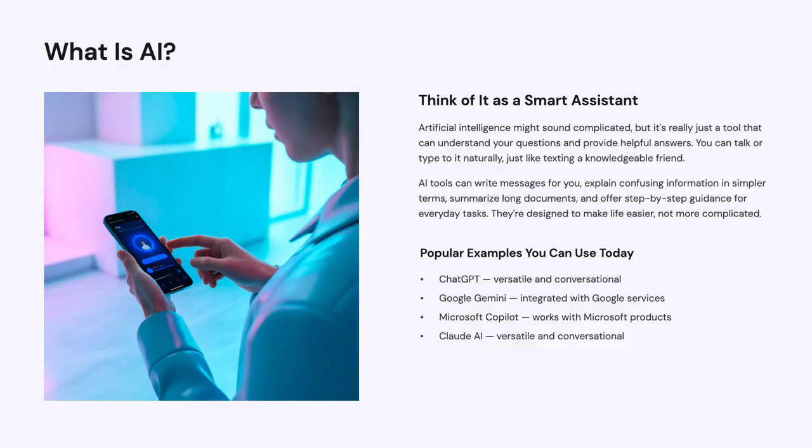AI tools can write messages for you, explain confusing information in simpler terms, summarize long documents, and offer step-by-step guidance for everyday tasks. They're designed to make life easier, not more complicated. Popular examples you can use today would be ChatGPT, Google Gemini, Microsoft Copilot, and Claude AI.